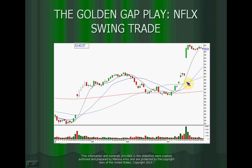Or actually, this was overnight. This happened after hours, around 5:30. So the stock gapped up $52 overnight. If you had bought that before the gap, you would have made over $5,000 with 100 shares. It happened in 5 minutes, actually, when the earnings came out. I'm not talking about as an option. I'm talking about buying it outright. You would have made $5,000. You could have taken it out in 5 minutes.